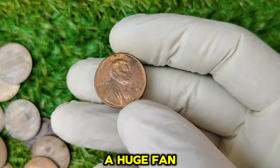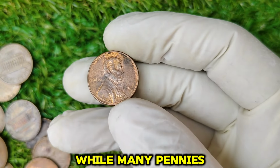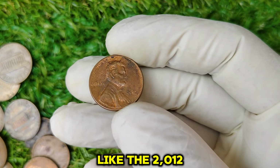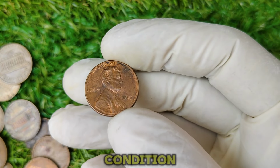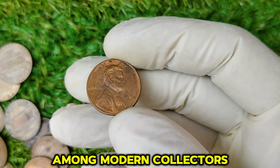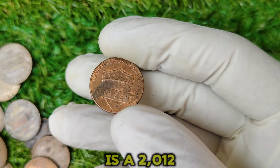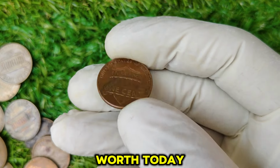Lincoln pennies have a huge fan base among collectors. While many pennies from more than a century ago are sought after, newer pennies like the 2012 no-mint mark penny in mint state condition are becoming popular among modern collectors. This demand drives the price higher. So, how much is a 2012 no-mint mark penny worth today?